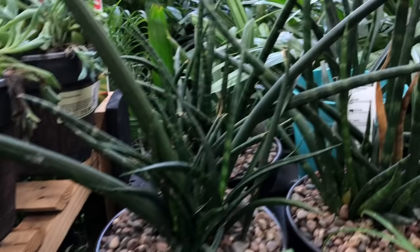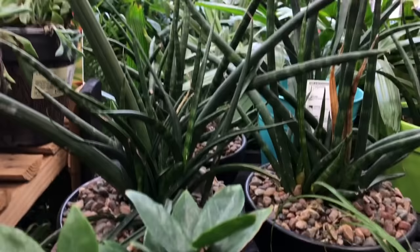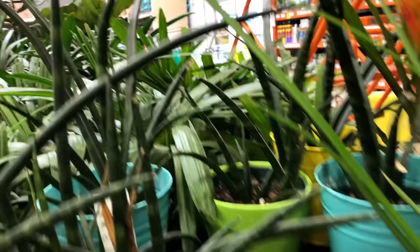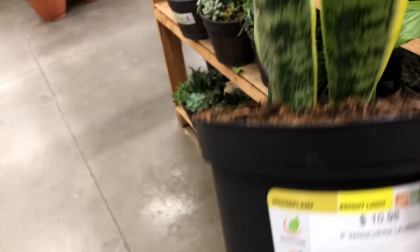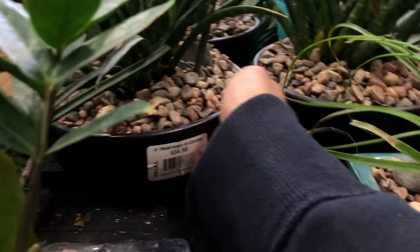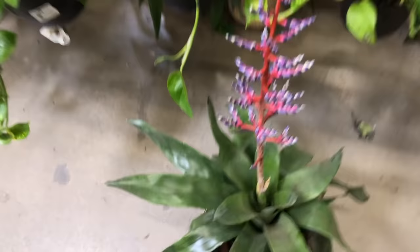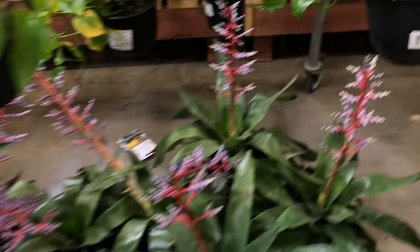There's a lot of Dracaena. Wow. For that is $40 for a Dracaena. Well, I can buy this one. This is only $10. $11. Not too bad. For $40 for that one, small one, 8 inch pot. Who will want to buy that? In these flowers. Come on.